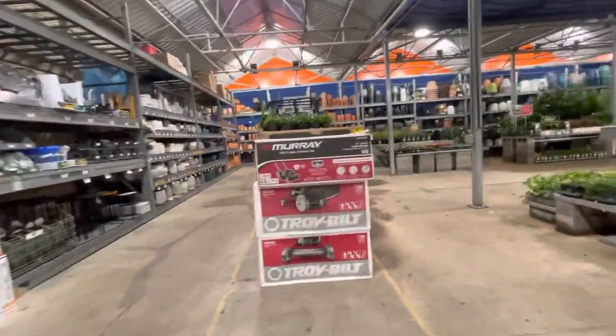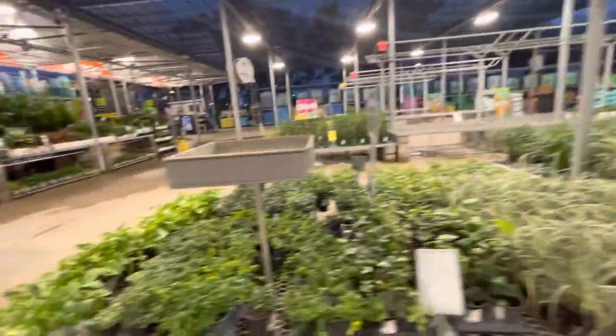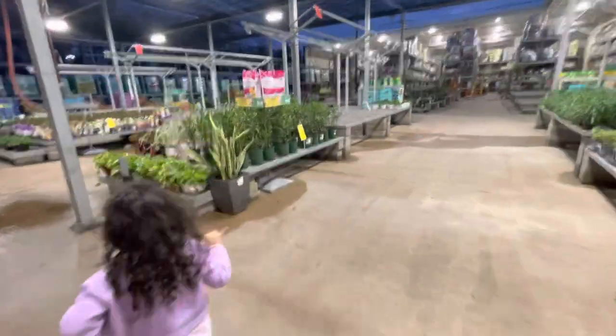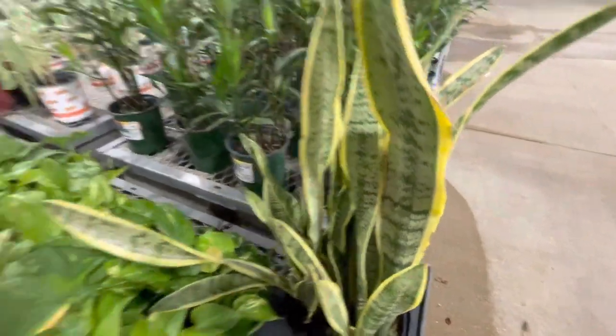Let's walk around so we can show everybody. Come on. Look at all the stuff that has Home Depot. Sorry. I'm gonna get this one. Okay. I get this one. So we have this plant here. This one multiplies. This one's really good.